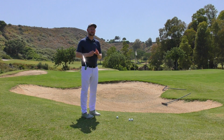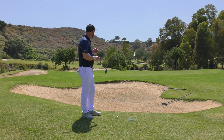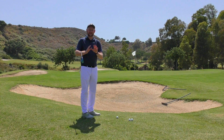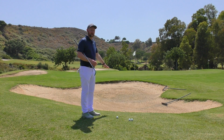So that is the first tip. Don't be too tight and try and be too sneaky when you're playing these shots. Actually, what's the percentage shot? If you can go a little bit further over the flag and get away with it, that's completely fine. Take your medicine and don't see that you're duffing it into the bunker.